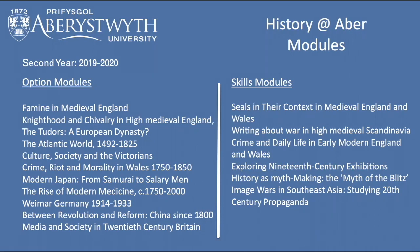Then we have in the second semester something called a skills module. These are taught in small groups, less than 20 people in each group. In this one, we're really starting to get your skills ready for the dissertation. So you'll be specialising in a certain way of looking at history or looking at certain types of modules.